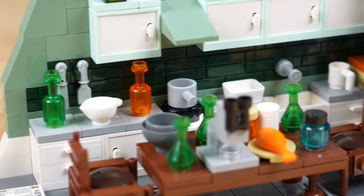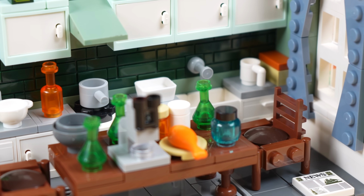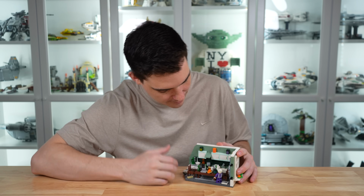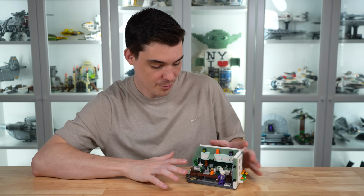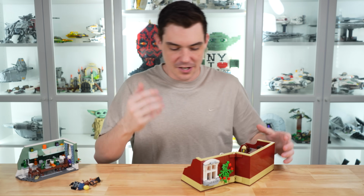And then finally, you have the kitchen setup. You've got the stove, the range hood. We've got a sink. It just looks wonderfully detailed. And above all that, above the cupboards, we actually have some printed tea parts. So I really think the kitchen is super well done, super well detailed, and it's only the small section that we have. Next, we have the living room, and I'll show you the exterior of it first.